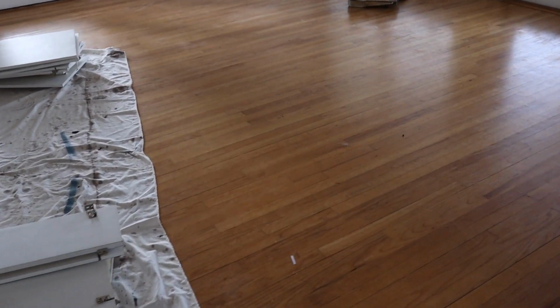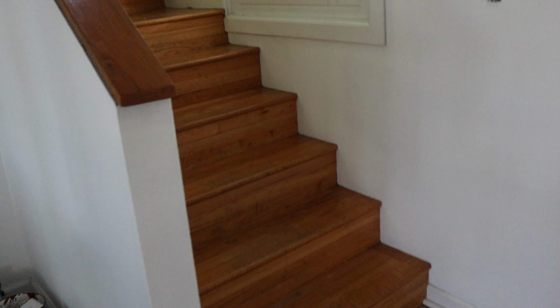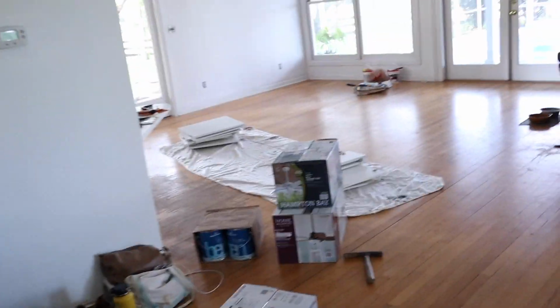And then our floors are getting redone this next week. Oh, random shoe. And then we're having them continue the wood up so that this won't be here anymore, and redoing all of these steps. So that will be really nice. I'm so excited for that.